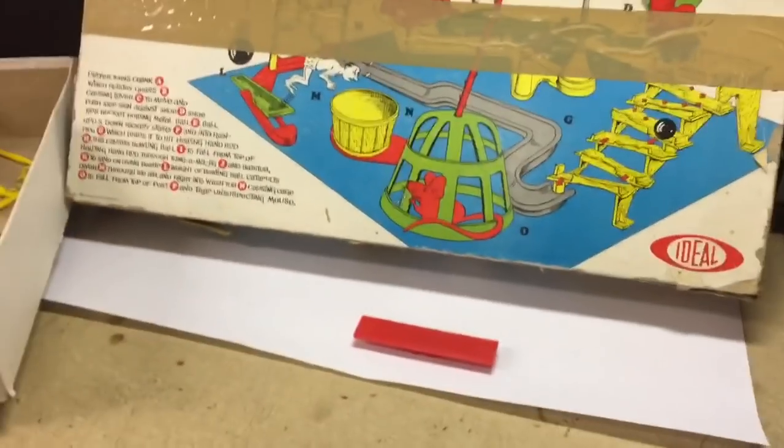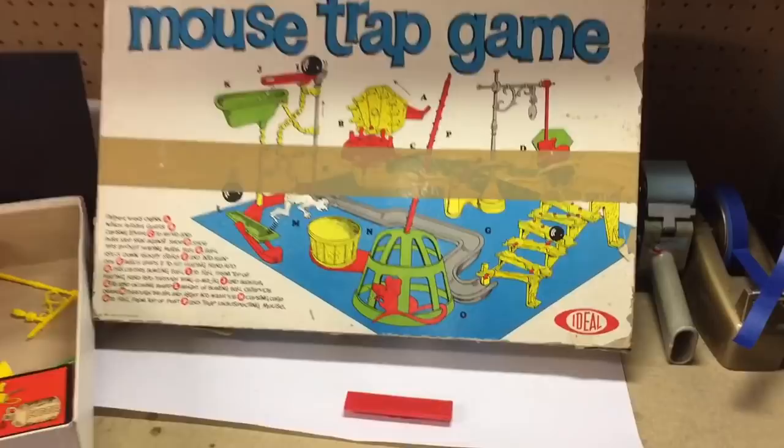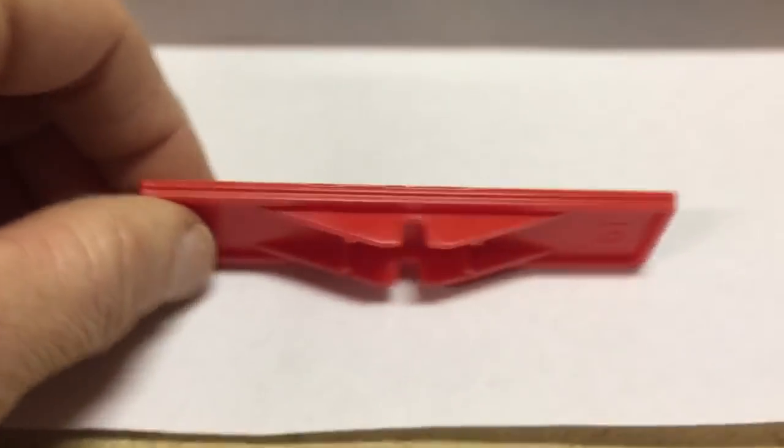Another piece from my game parts pipeline. This one from the original 1963 Mousetrap game. This is the diving board. This is more like a teeter-totter. And this sold for $5.